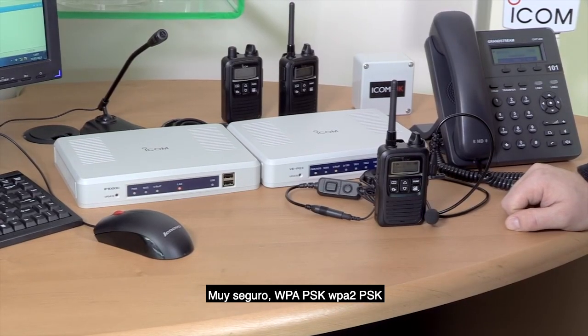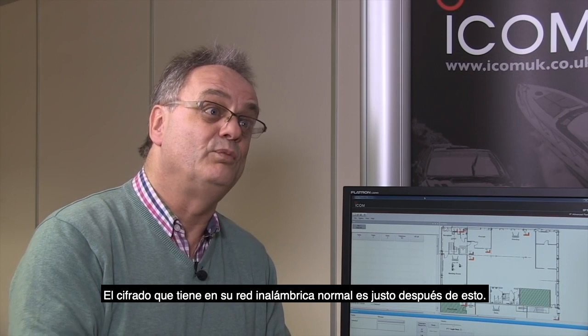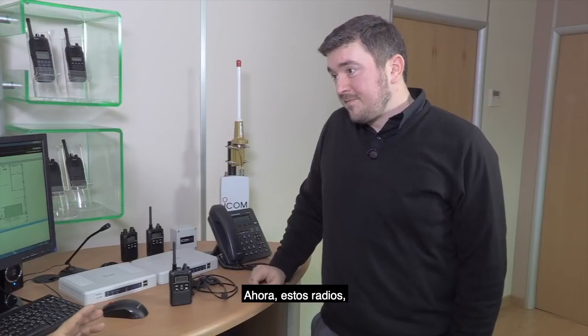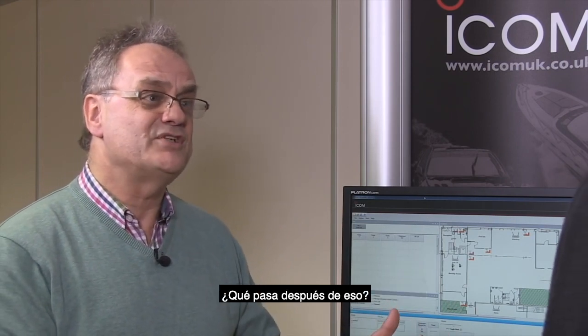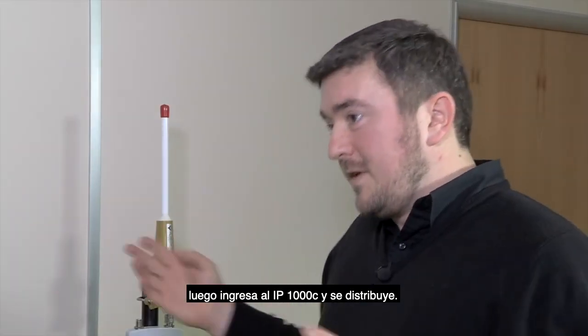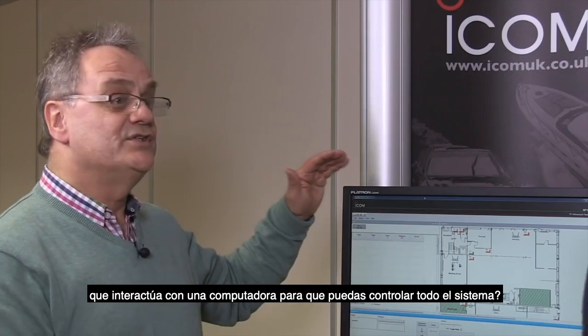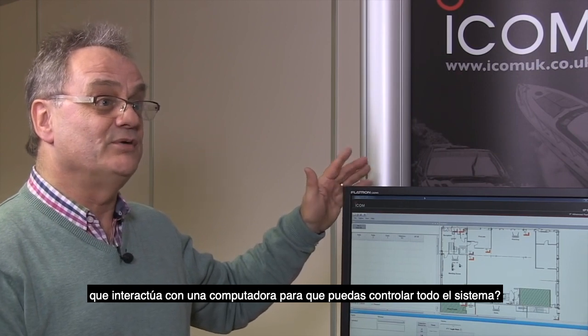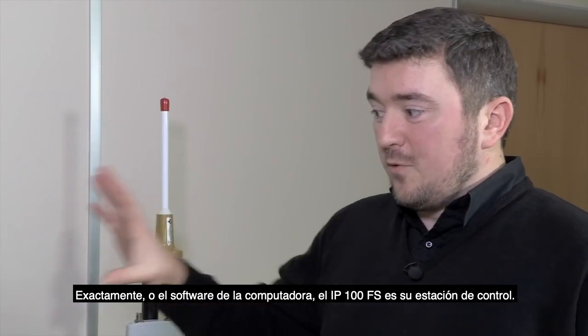It's also very secure, isn't it? Very secure. WPA PSK, WPA2 PSK and AES encryption. The encryption that you have on your normal wireless network is looking after this. Now, these radios then are not talking directly to each other as in a normal radio system or through some kind of voice repeater. They're talking to the wireless access point. So what happens after that? They're talking to the wireless access points, then it's coming into the IP1000C and being distributed. So this is the brains of the operation. So this is the piece of magic kit that then interfaces with a computer so that you can control the whole system. Exactly that. The computer software, the IP100FS, is your control station.